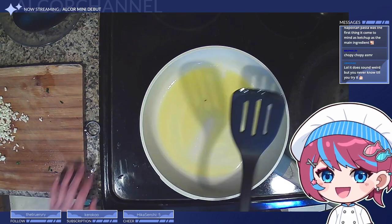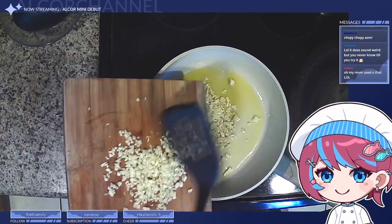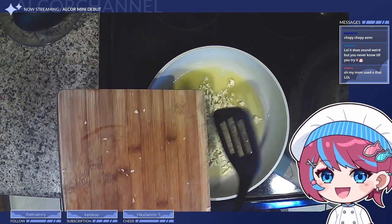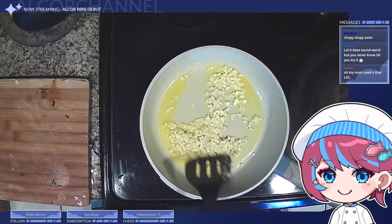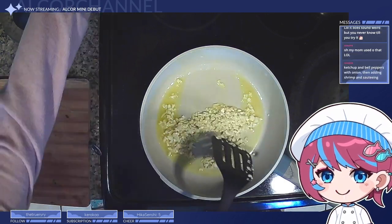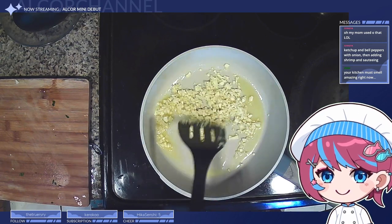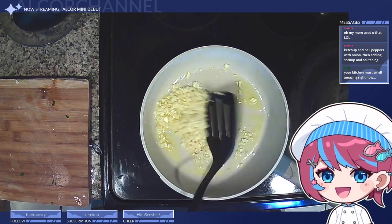Alright, all of the garlic is going in. It might not be hot enough yet, but it's fine. Garlic stir fried. It's not making a sizzle. Maybe I should have waited a little longer.